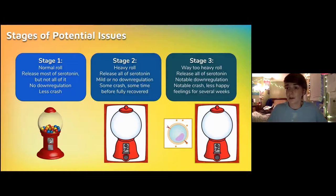So if you've been rolling on excessively high amounts, then you're going to have notable downregulation in the coming days or weeks. You're going to have less capability of producing that serotonin feeling, and usually have a notable crash. And this could last for several weeks, depending on how hard you roll.